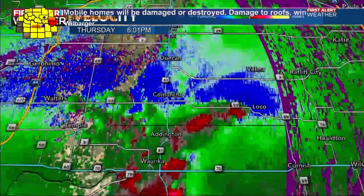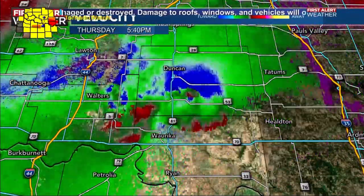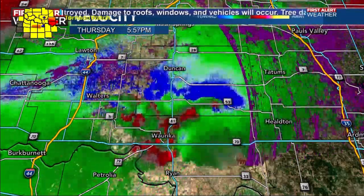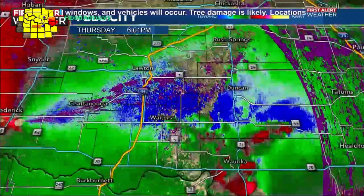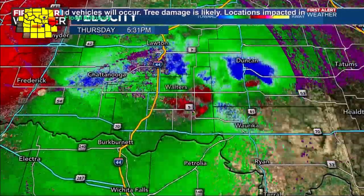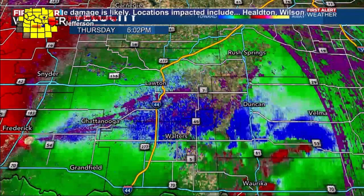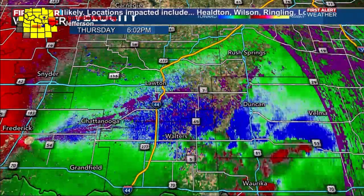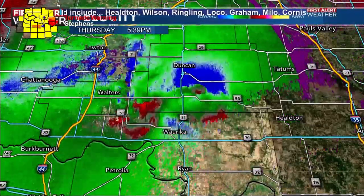I'm sure there's going to be a lot of reports of broken windows. My husband actually just texted me, and I'm on 82nd and Lee, and he's saying that we have a few broken windows, but that is it. So I'm sure we're going to be seeing a lot of those reports here in southwest Oklahoma of Comanche County, and where the heaviest of the rain, the largest of the hail fell.